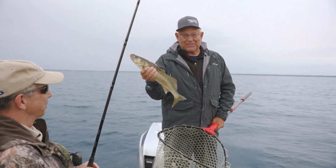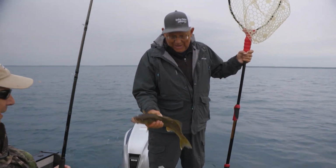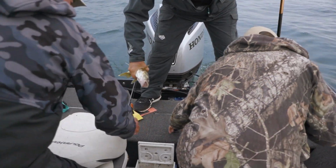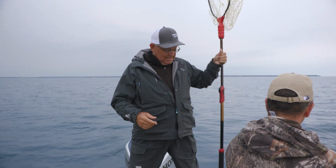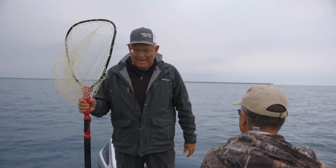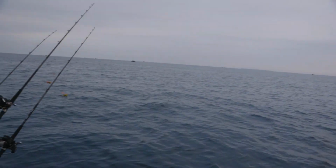Nice. The Ego nets are nice. 19-incher. This fish is an Ego fish because without that big extension, I don't get that fish because he popped right off. Yeah, 1 inch less of a net and we'd have missed that fish. Oh yeah, pop that open for me, Mike. Perfect example of why you need the extension handle. You don't get that fish without this extension handle, and boom, we're back to cocked and loaded on that crankbait.